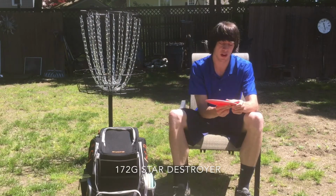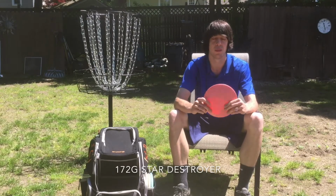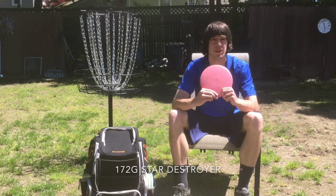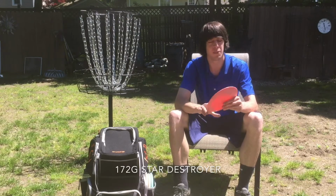It's so predictable. It feels super good in my hand. It always does the same thing. Even in headwind, the Destroyer is a great disc to throw because it'll fight that wind. I do backhand it a decent amount too, but it's definitely not my go-to for a maximum distance backhand because it's a little too beefy for that. It'll come out too early. But for flicks, man, I love it.